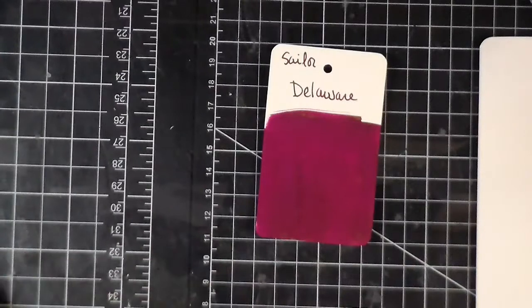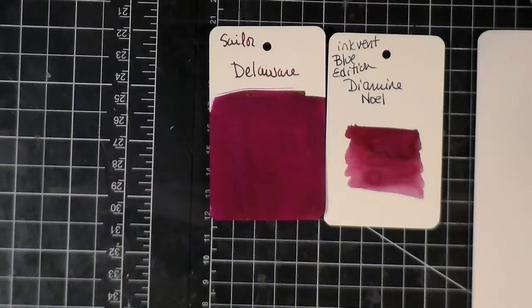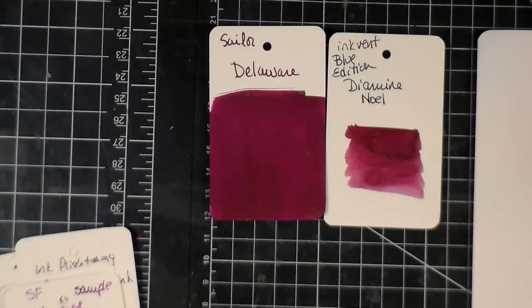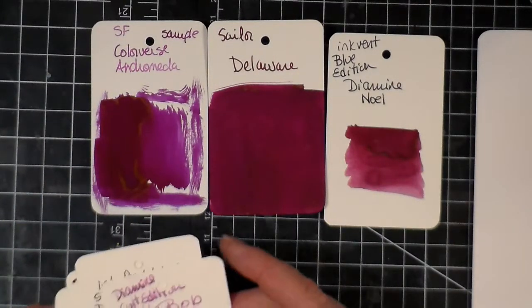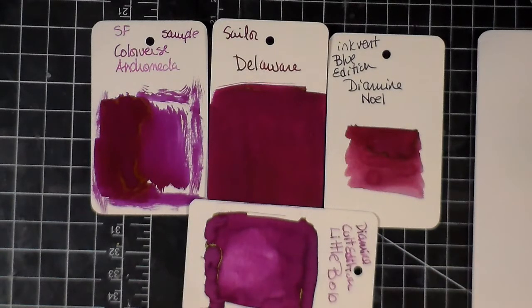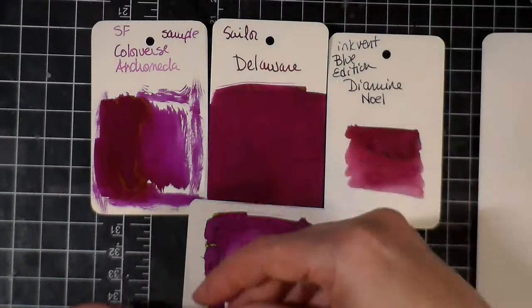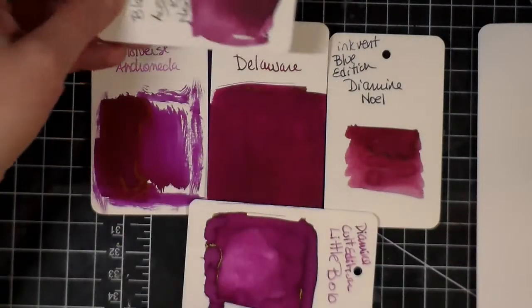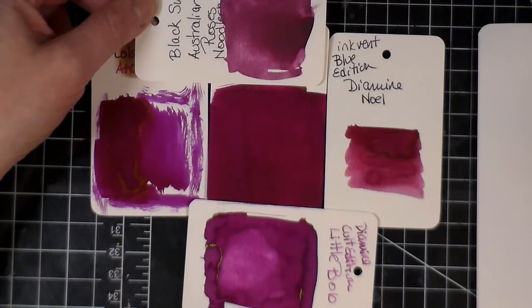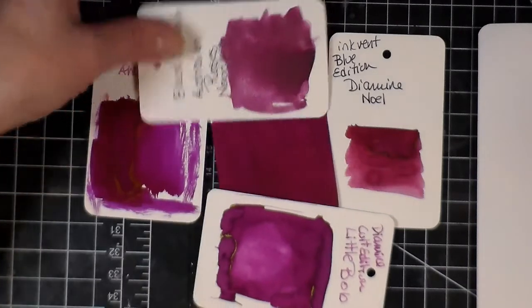Then there's this one here, the Delaware. That one was really hard for me to try to pin down. The one that I think comes closest is this Diamine Noël. I've pulled out these as well. There's Andromeda, where the part that's really dark can be a bit similar. This is Little Bob from Diamine. See, this has more pink. This is Diamine Dark Purple, so definitely not. This is Diamine Writer's Blood. Not at all either. Then this is the Black Swan Australian Rose. So my closest, I would say, is probably this and somewhat Andromeda, but not really.